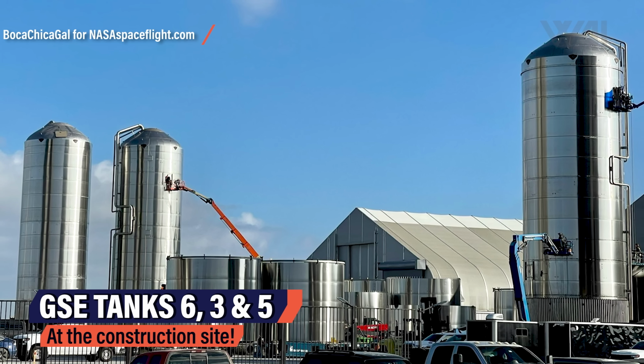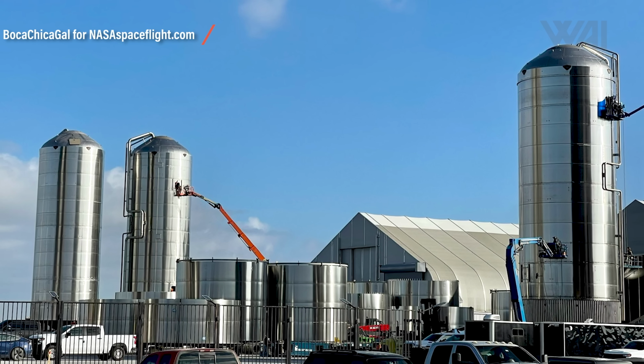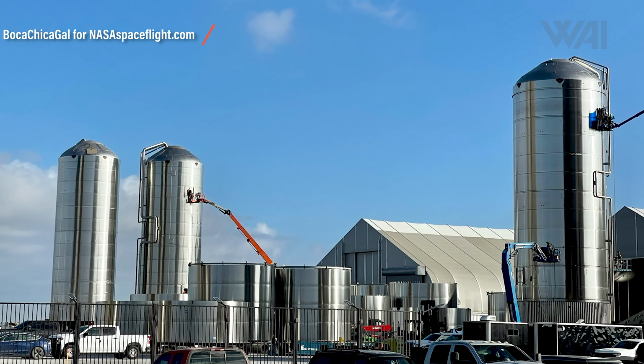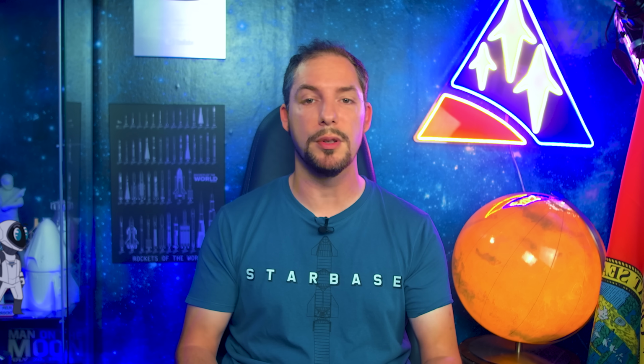Here, for example, you can see another one of Mary's pictures with GSE tanks 6, 3 and 5 from left to right sitting at the construction site right now. At least 1 or 2 of them might be ready and delivered before August 5th. And in theory, even without a full orbital fuel farm, SpaceX might have enough capacity to fuel an orbital launch.